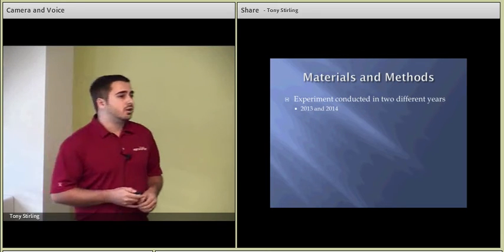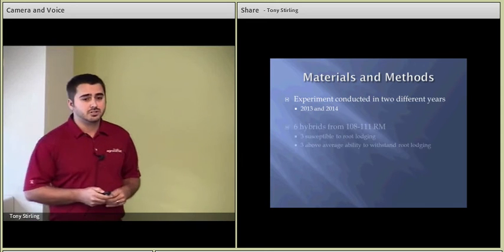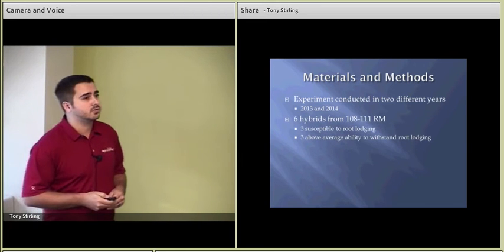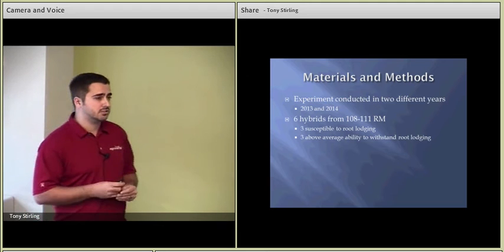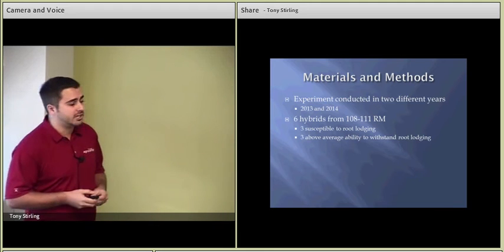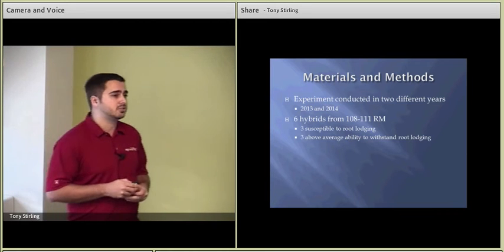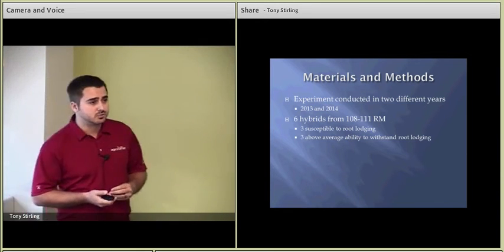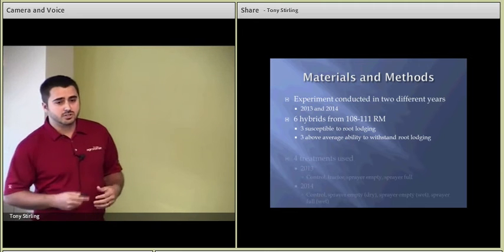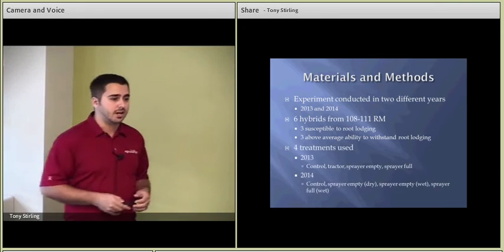So we'll go into some materials and methods. The experiment was conducted in 2 different years, both 2013 and 2014. We used 6 different hybrids, both years the same hybrids. They ranged from 108 to 111 relative maturity. 3 of them were known to be susceptible to root lodging, and the other 3 had above average ability to withstand root lodging. That's based off of years and years of testing. These are commercial hybrids that we know from previous years how well they perform.